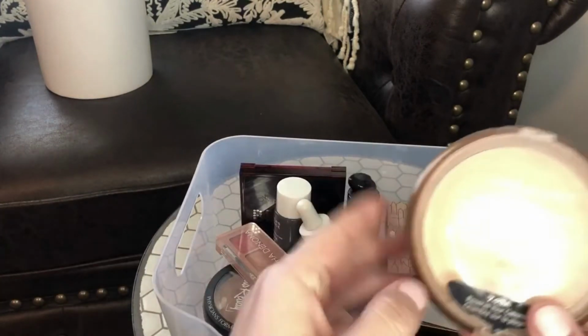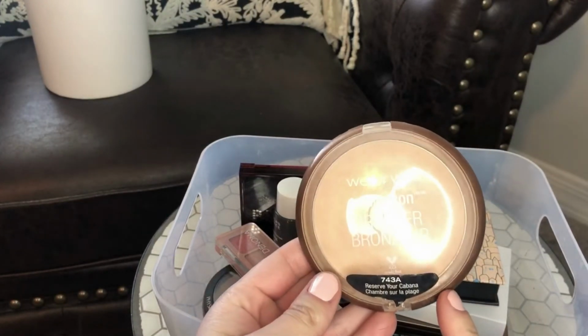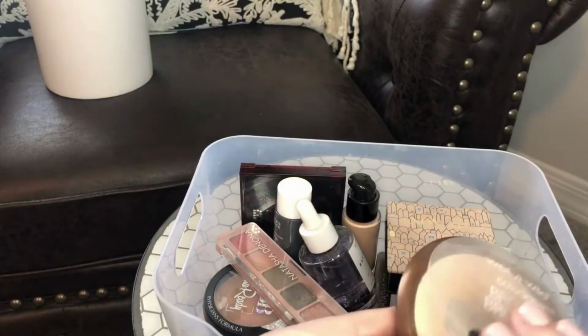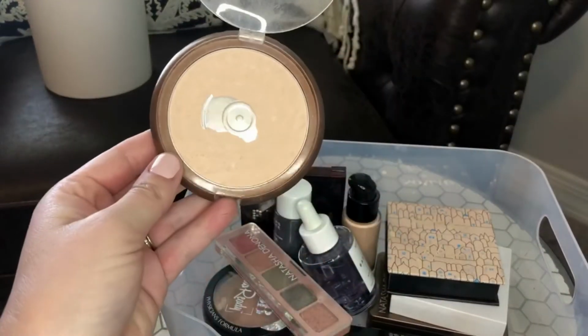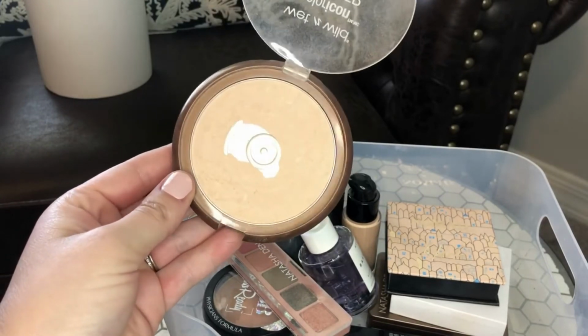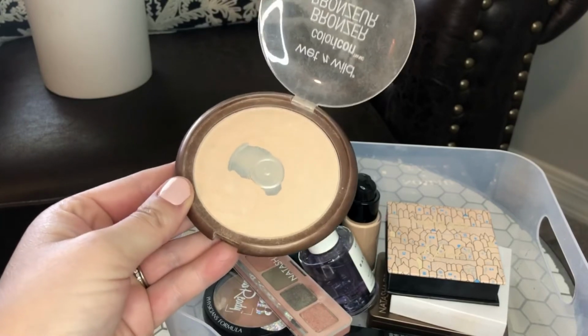So this is Wet n Wild's, it's considered a bronzer, but I actually use it as an under eye powder in Reserve Your Cabana. And you can see I have a pretty large pan in it, and this is perfect for the under eyes. It has a slight shimmer to it, so it helps reflect the light. Really perfect for your under eyes.